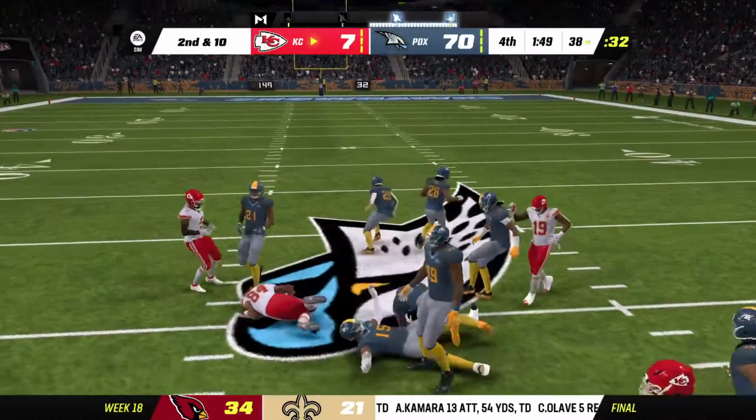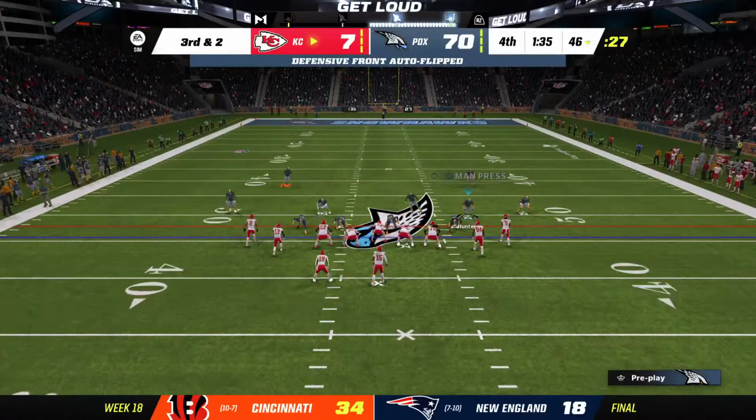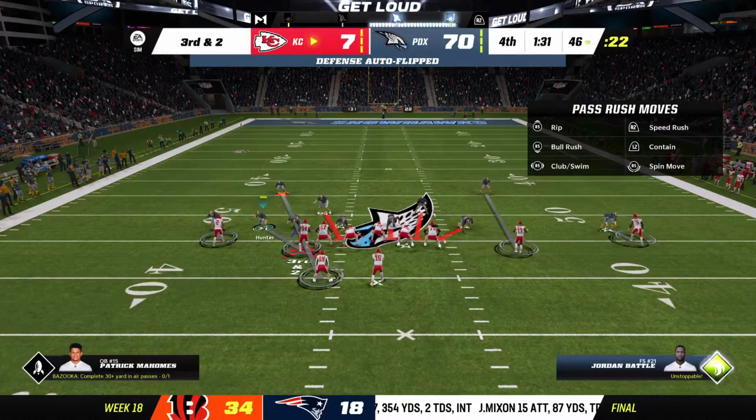Mahomes firing complete. That'll leave them with a 3rd and 2 coming up. They got 8 yards there. They'll come to the line, needing only 2 yards to gain the first here.